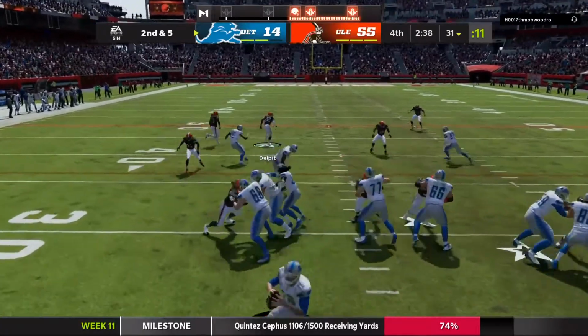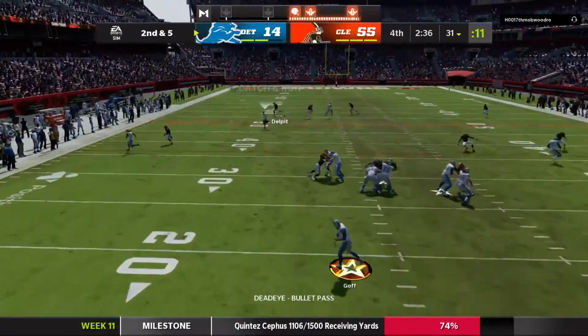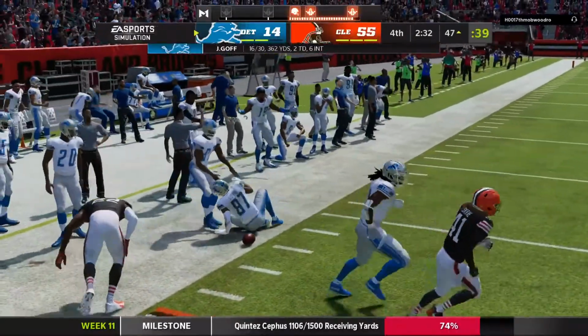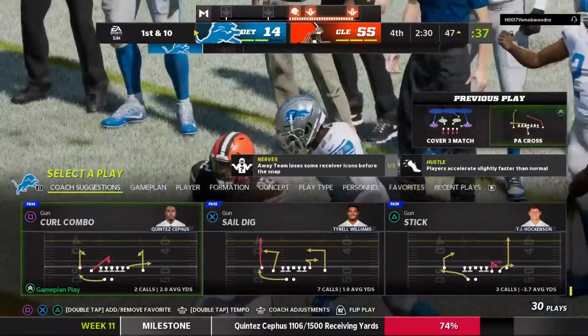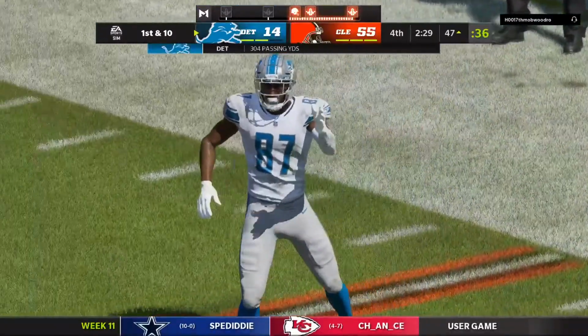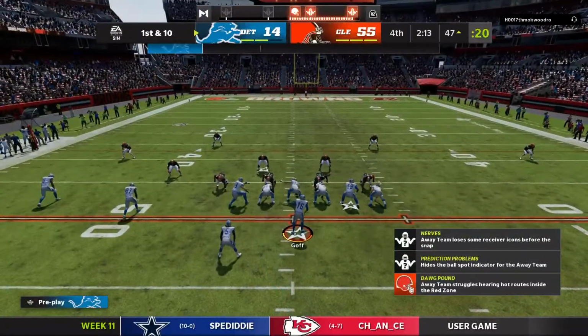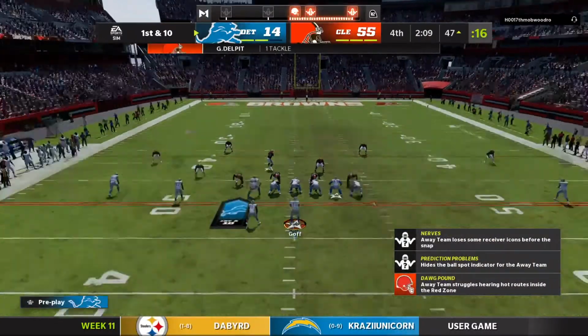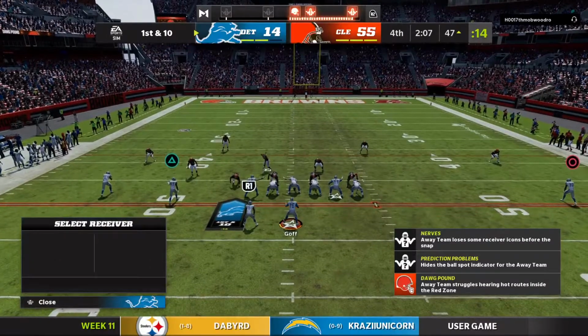They'll fake the handoff. Now Goff. Toward the sideline, and look at that catch. Dragging the toes, and that's going to be a first down. Well done. A gain there of 21 yards. So a 1st and 10 upcoming from Browns territory now at the 47.